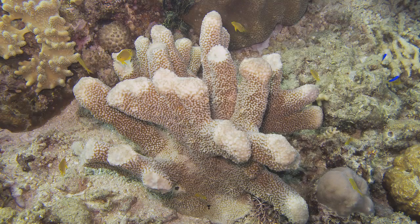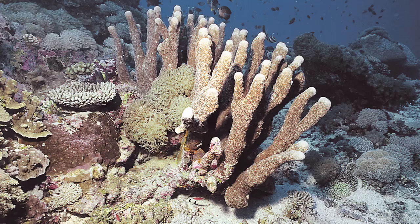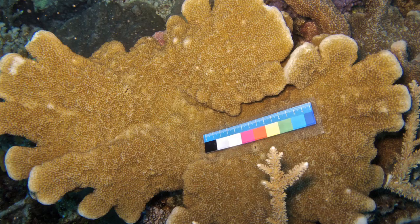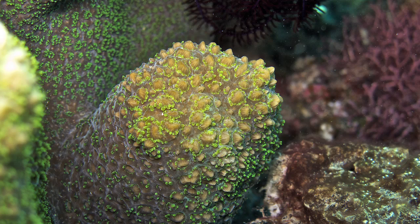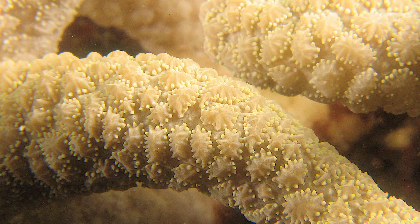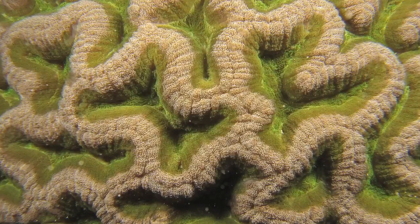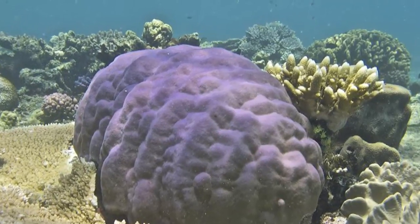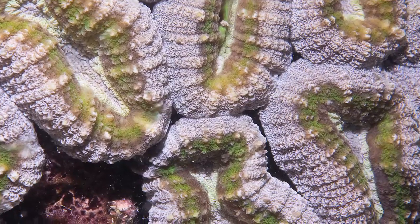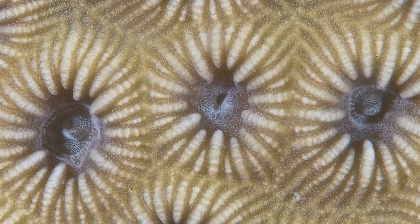On screen is just some of the variation shown by a single species of coral, known as Isopora prolifera. On screen now is the variation shown by several species in the genus Hydnophora. The take-home message here is that pattern searching, the tried and tested way that humans learn things, is not always useful with corals, at least not at a coarse scale.